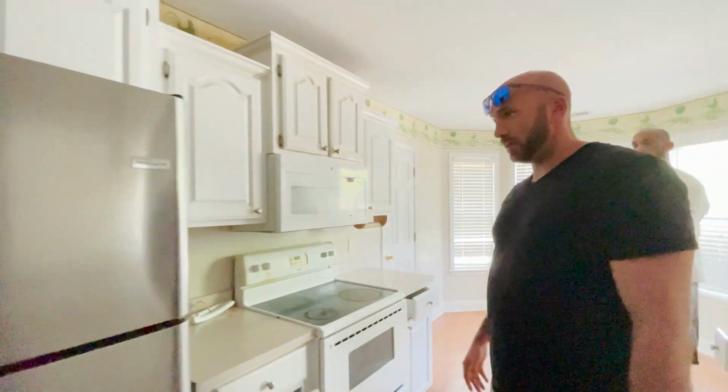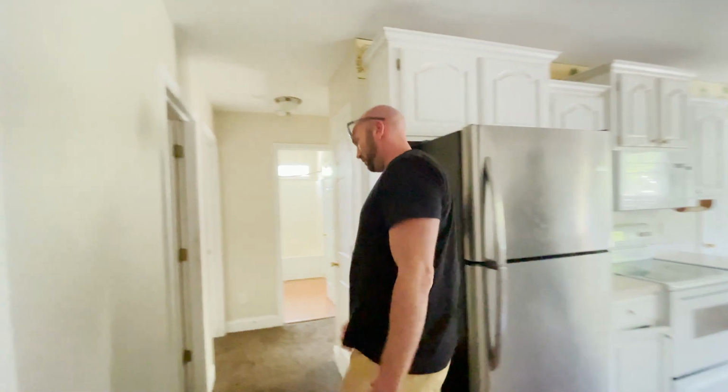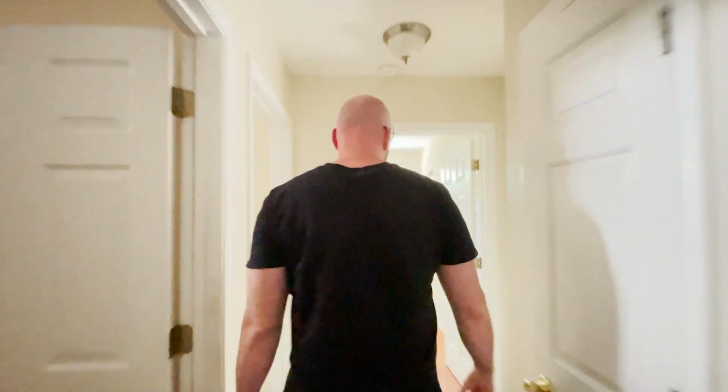Fridge looks pretty good. Yeah. Fridge will slide. A lot of the rehabs, these flippers are not even putting refrigerators in the house.